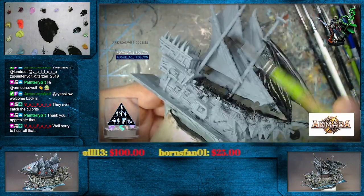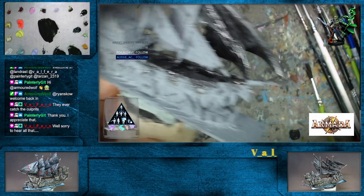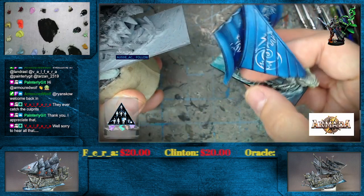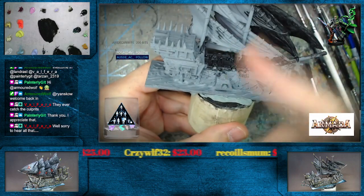Now, this is another thing. Look at this. See, notice that opening right there? You can kind of see how that's closed because it's a cast thing. So here you have to glue that jib on there, and then you've got this big solid thing here. That does not happen with these.